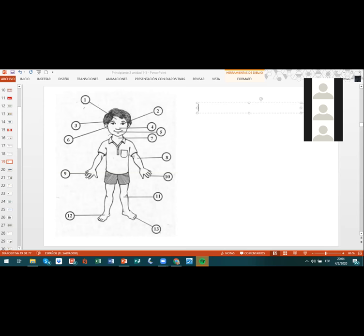What is number two? Eyes. What is number three? Hair. What is number four? Nose. Number five? Mouth. Number six? Ears. Number seven? Neck. Neck is the back. Here? Throat. Yes, throat.